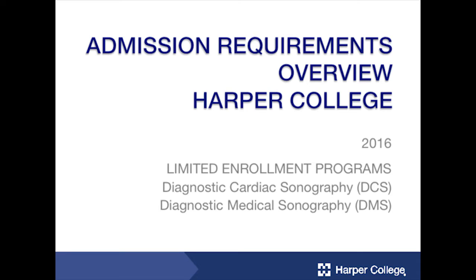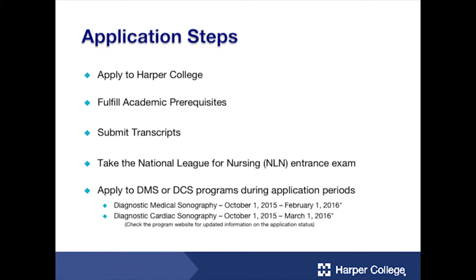Because we can only admit 18 students each year to the DCS program, and only 16 students each year to the DMS program, it's important that you be well prepared as an applicant to these programs. Admission is competitive. The intent of this session is to guide you through the steps you'll need to complete so you can prepare to be a competitive applicant.